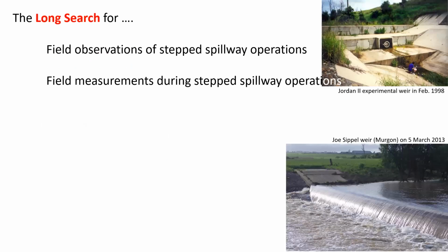In the next few minutes, I will discuss the long search for a suitable site for field observation and field measurement during step spillway operations, a long search that brought me from Jordan Weir to the Hinze Dam Stage 3.